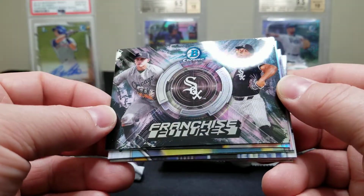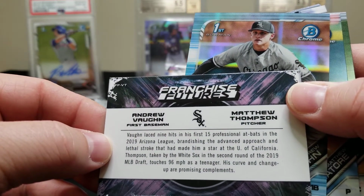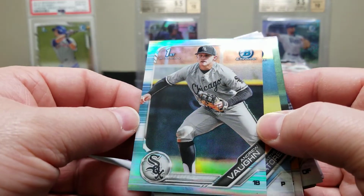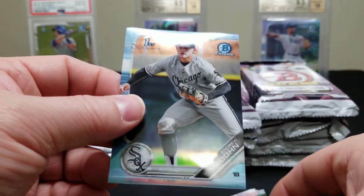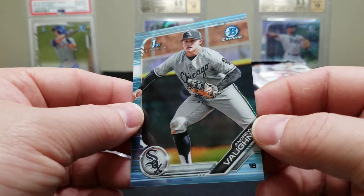Franchise Futures. Beautiful. Who's the two guys on that? Andrew Vaughn and Matthew Thompson. Nice looking card. Now, this is a sky blue Andrew Vaughn. Yeah, that's a nice card. I know they're not numbered. He was a number three overall. Number three overall pick, Andrew Vaughn.